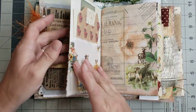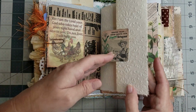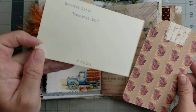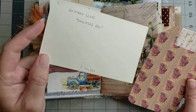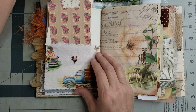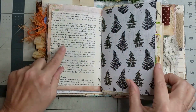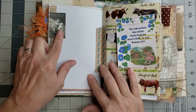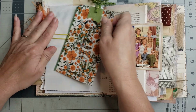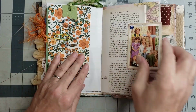This flips open. This is some embossed paper. Actually, it's an old book page, the front leaf in a vintage book. A little pocket here with a vintage catalog card and one of my fall tags. Vintage book pages. I love them. They're so stinking cute. Scripture card. This is a vintage flashcard that I've just made into a tag and added a napkin to.